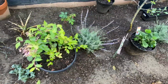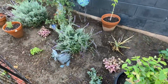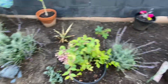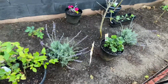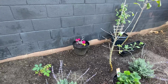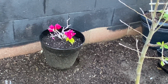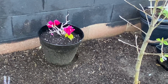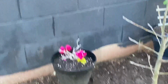Blueberry. Some lavender again. This lavender, that lavender, not that one. That one I bought, but this lavender and that lavender I took from cuttings, and they are just taken off. Okay, so there's blueberry. There is my bougainvillea that I put in a pot just because it was in a smaller pot, and it was an easy target for chicks because they love eating that for some strange reason.